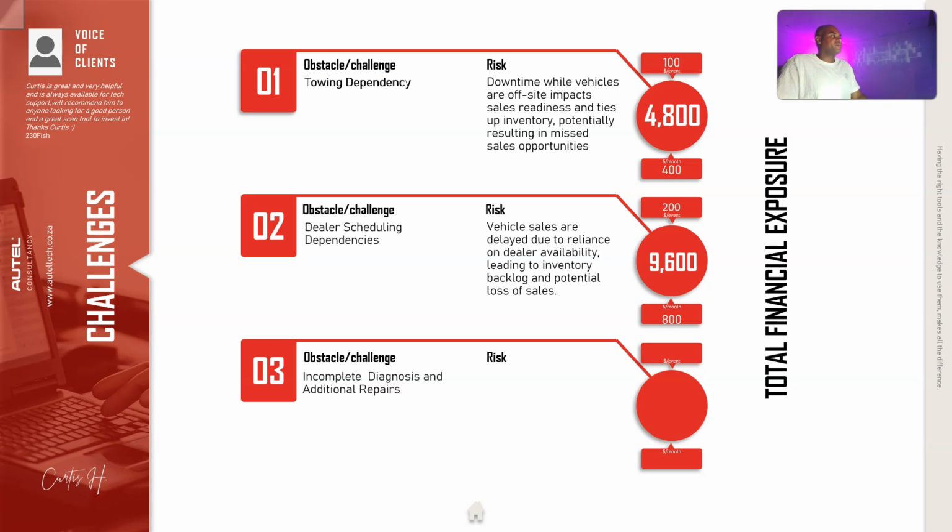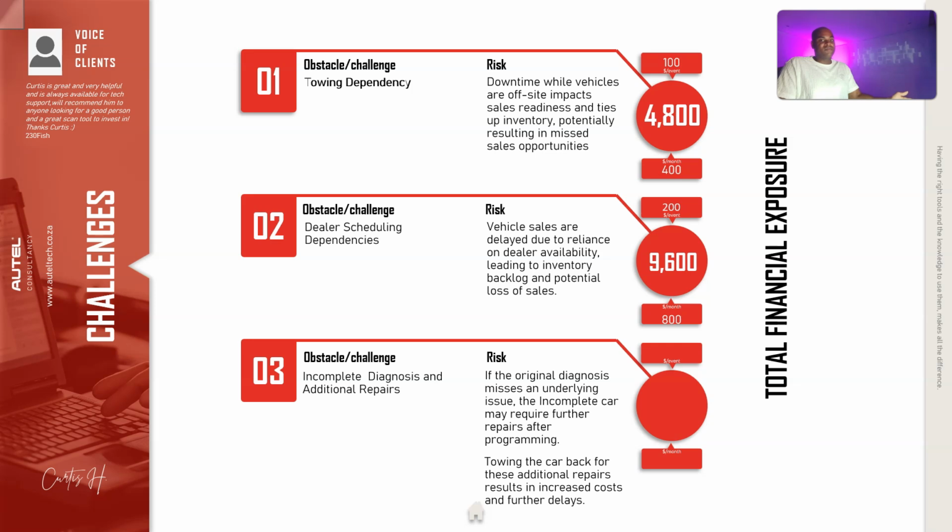Okay, and then there's the last one, incomplete diagnosis and additional repair. So let's just say, for example, the original diagnosis, there's an underlying condition and there's an incomplete repair. You don't want them to do it, so you have to get the car towed back to your facility. You got to figure out what the problem is, and then that's an extra cost.